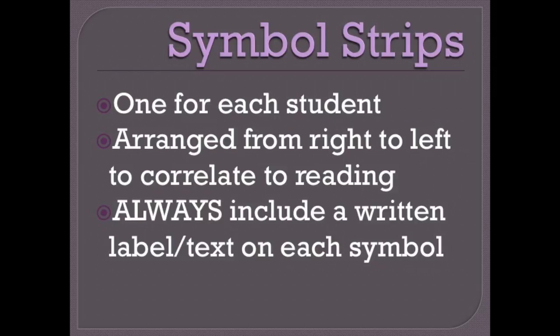There should be one symbol strip for each student. Arrange the symbols from right to left because that's the way we read, and always include text to go along with each symbol.